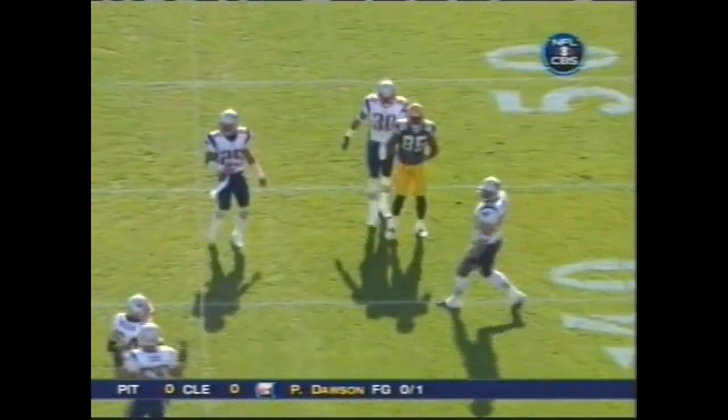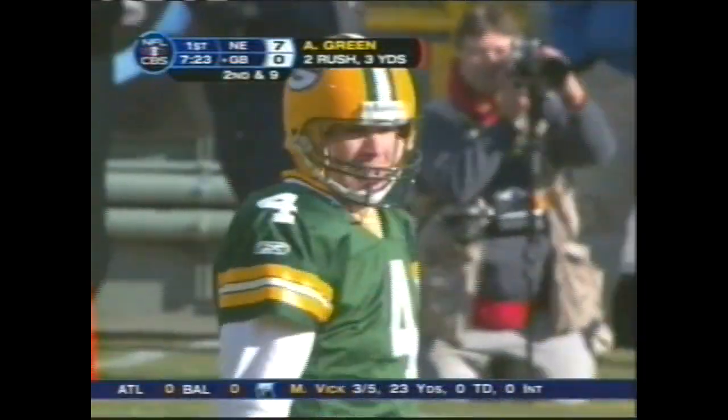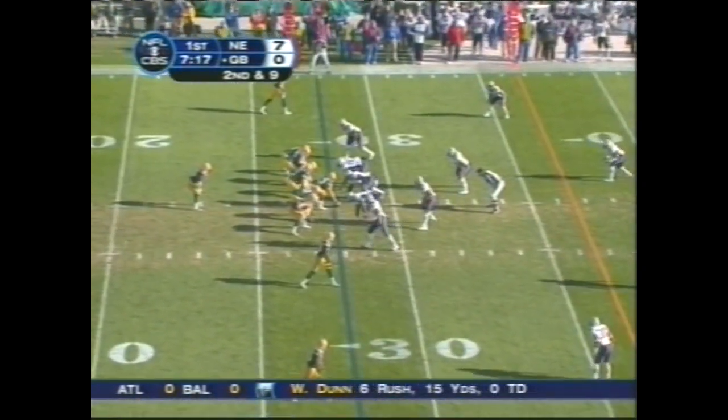There's his first one of the game, a one-hopper. And there's another low one down to Ahman Green. He can't handle it. This one, you got to give some credit to the New England pass coverage. They had pretty good coverage underneath, and Brett was forced to try to loft it. But a 1-for-5 start, certainly something he's not used to. Not what he had in mind. 2nd and 9.